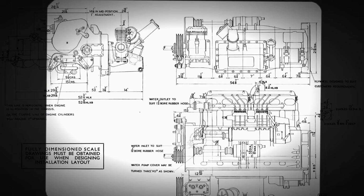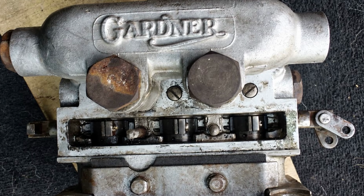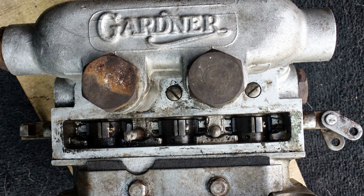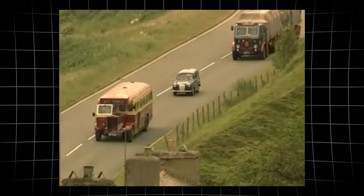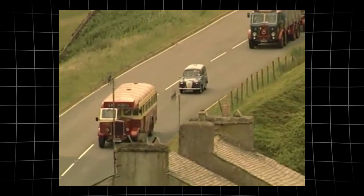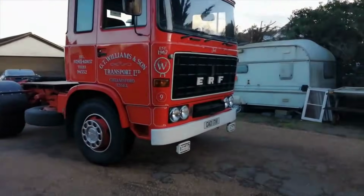Yet the very conservatism that made the 6LXB legendary also created its single, glaring vulnerability. It was naturally aspirated, extracting maximum economy but capping outright power. In automotive tune, the 10.45-litre unit maxed out at just 180 horsepower. As British motorways expanded and payloads grew, that speed limit opened the door for a powerful rival.